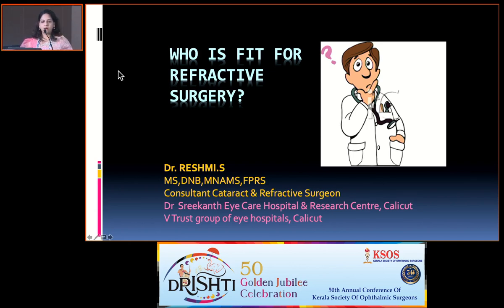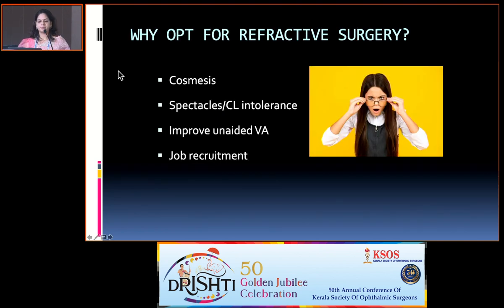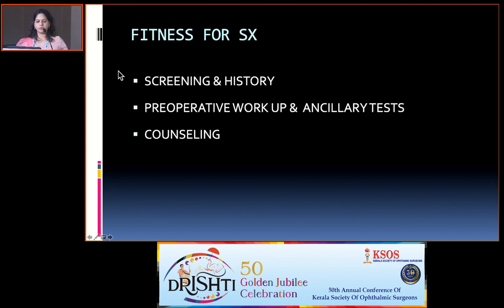Here I am going to talk about who is fit for a refractive surgery. First of all, why should a patient opt for refractive surgery? The most common indication is cosmesis. Some people will request a refractive surgery because of spectacle or contact lens intolerance. Some may ask for an improvement in the unaided visual acuity and some for job recruitment.